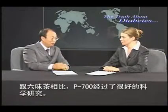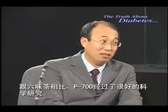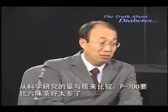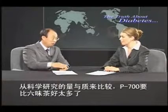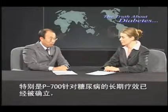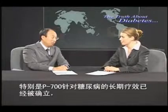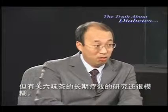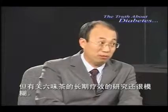But compared with this 6-flavor tea, P700 is very well studied. How does this 6-taste tea compare with P700? In terms of the quality and quantity of scientific research, P700 is way, way above this 6-flavor tea. Especially the long-term effect of P700 on diabetes is well established, while the studies on the long-term effect of this 6-flavor tea still have some way to go before being well established.